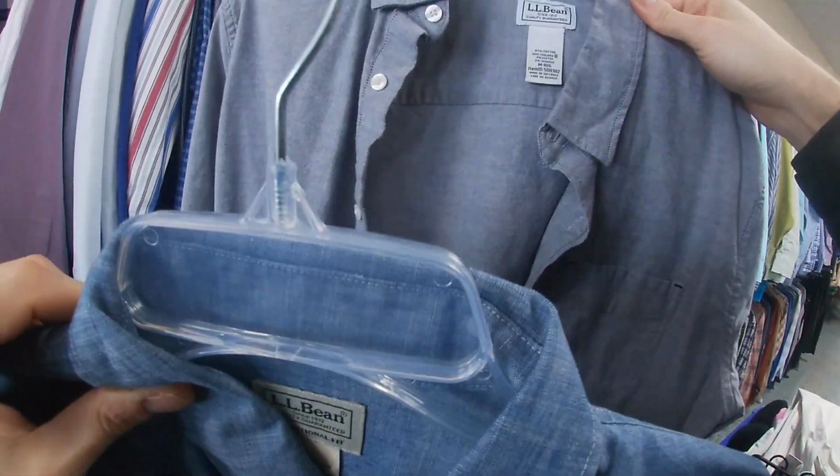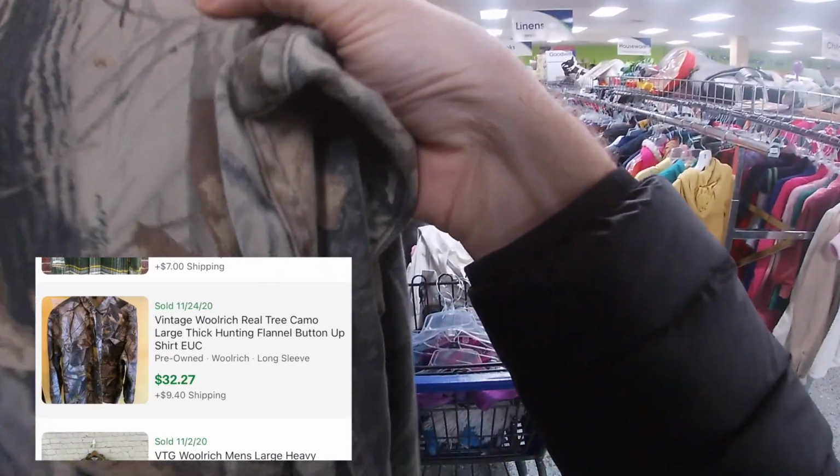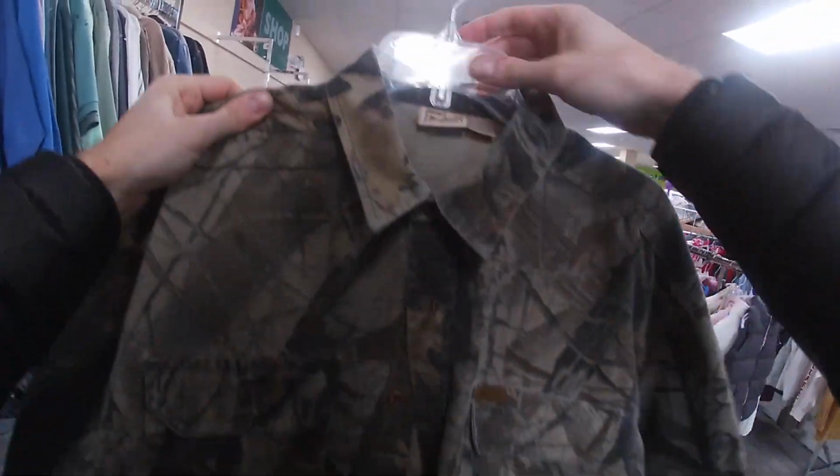Here were 2 LL Bean shirts, same style, same size, but they were medium, and after much debate, I had to put them back. Check out this vintage Woolrich camo piece. What's up with the camo pieces today? I'm loving it. Great comps on that. It's going in the cart.